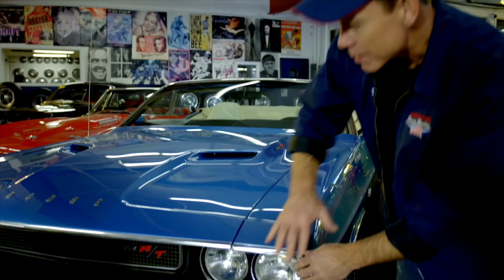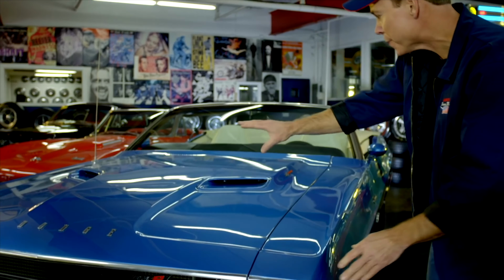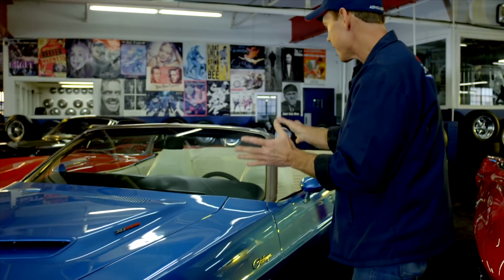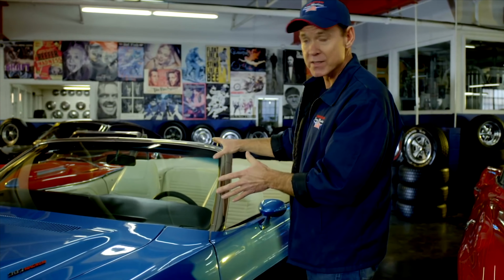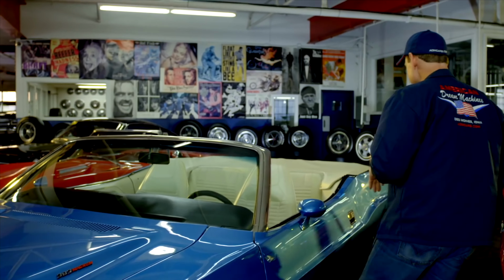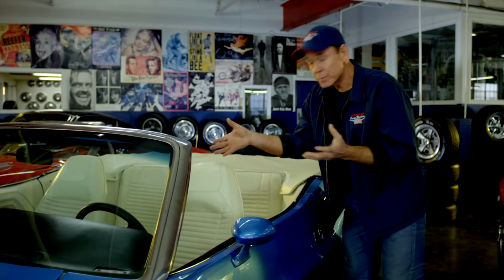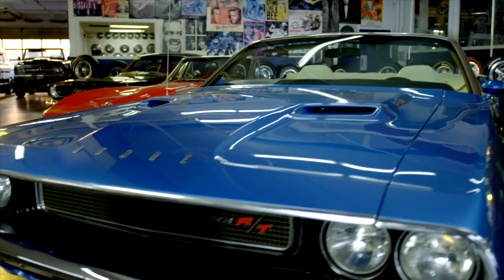There are imperfections with every 40, 50, 60-year-old car. There may be imperfections in chrome, there could be paint imperfections, glass may have marks on it, it may not be brand new glass like today. This is brand new, which is nice. You may have wear in the seats, wear on the dash. There could be imperfections with every one of these cars.